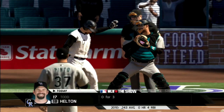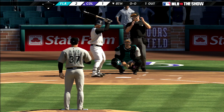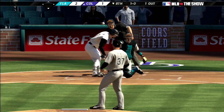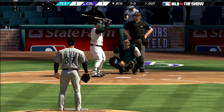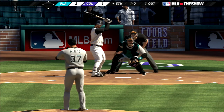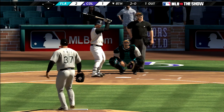Todd Helton will try again. 0 for 3 thus far. In on the hands a bit with the fastball. It's 1-0. And this crowd really hasn't been much of a factor here to this point. Here's the 1-0 to Helton now. Now it's 2-0. And this is the time of the game where this part of the lineup really needs to come through.